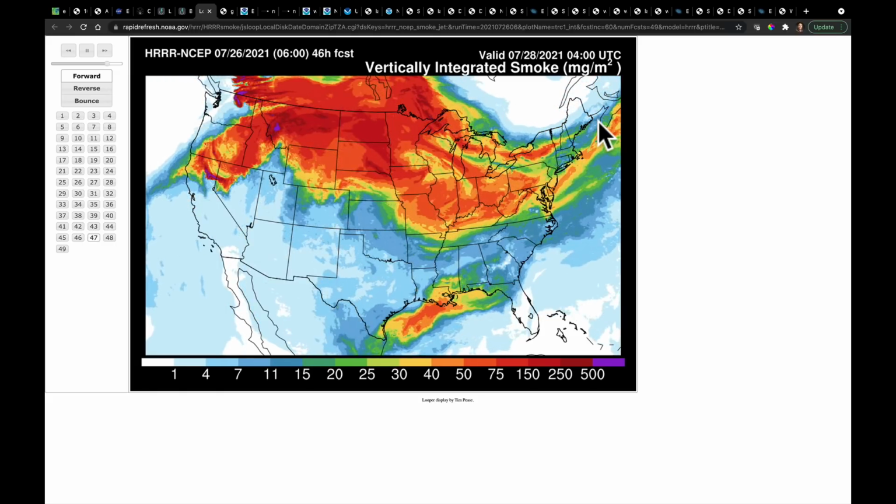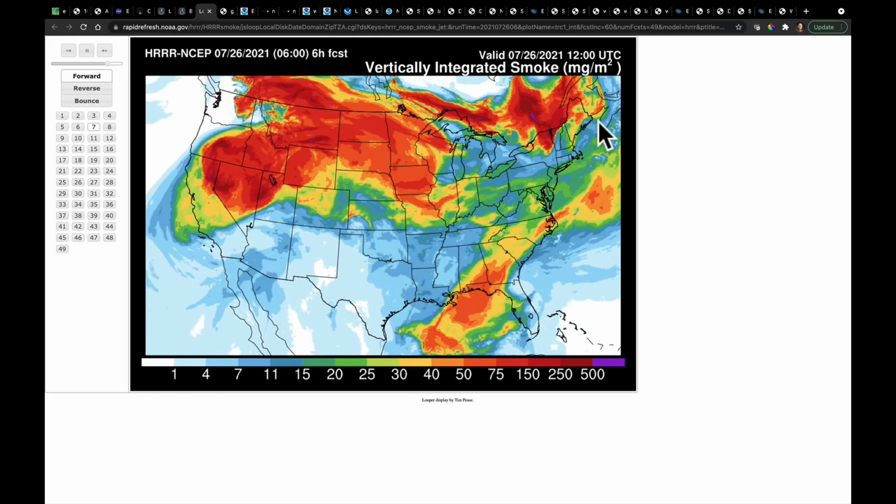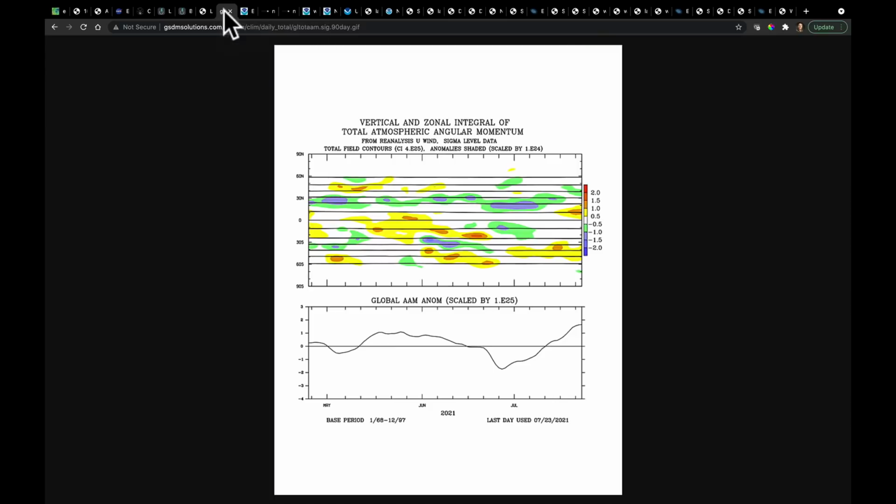Now, I'm going to step away from what we've just had, and I'm going to give you some bigger picture things that I'm going to be watching. The first is angular momentum. So this is both the vertical and the zonal integral of angular momentum. And remember, what we watch for in this are when the values either get well above normal, meaning we have some very strong westerly winds, or when they're below normal, meaning we have very weak westerly winds and more north-south flow. And I've noticed that the angular momentum since the beginning of July has really increased.